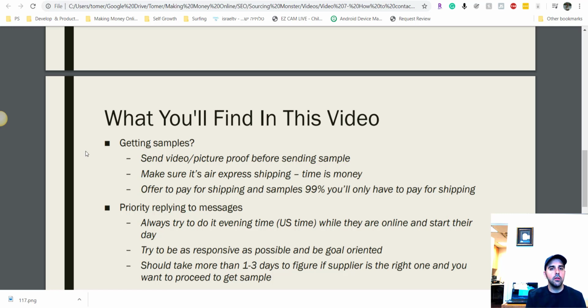But let's say you decided on a supplier and you feel that they meet your requirements. You confirm with them, okay, I need it to be 10 inches wide, 4 inches long, and it needs to be from that material, like PU leather, with specific holes. You give them all the requirements and you confirm that they can meet the requirements and the price is matching your target price. Then it's time for you to get the sample, just to validate that the product is good.